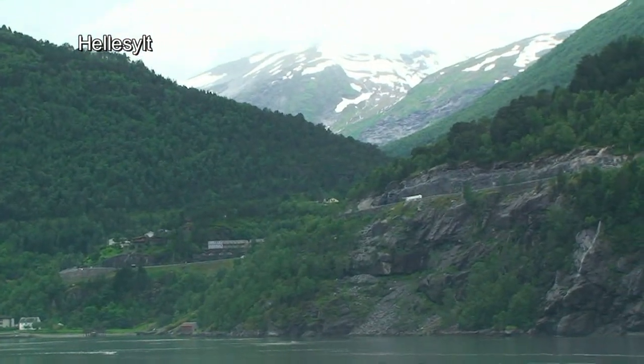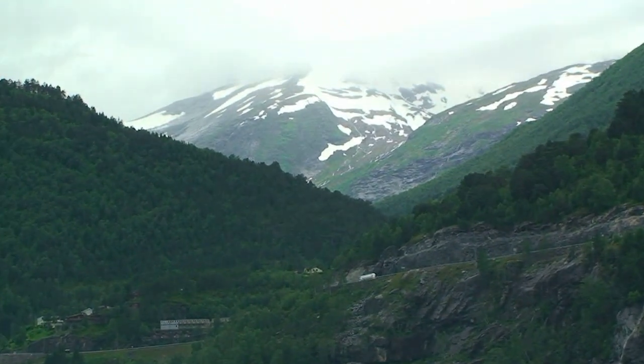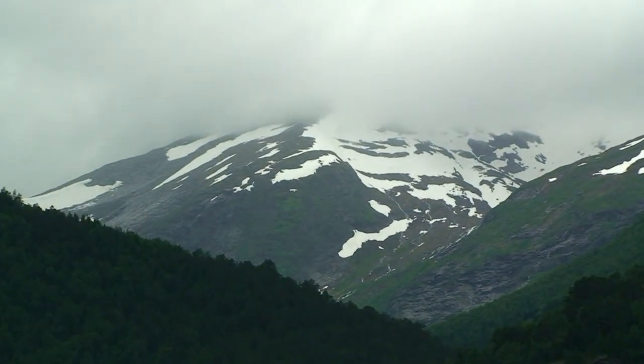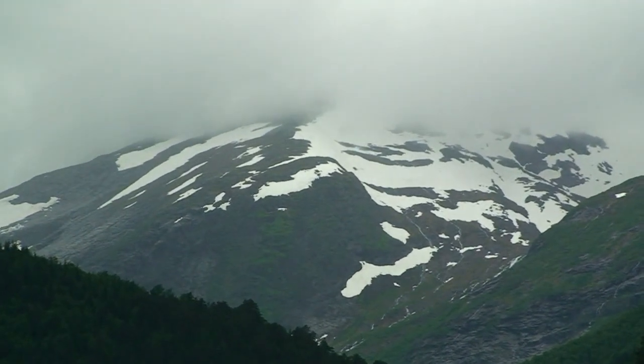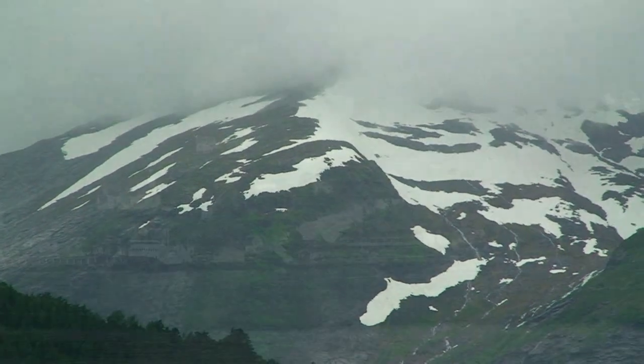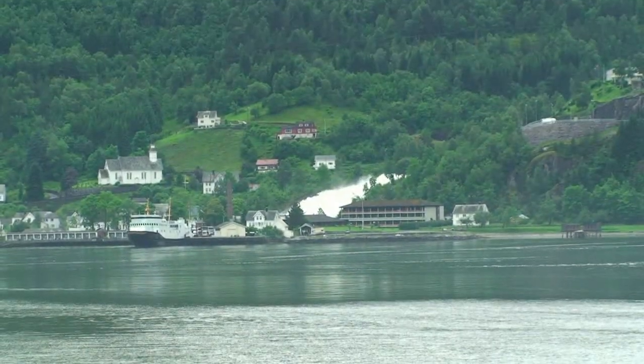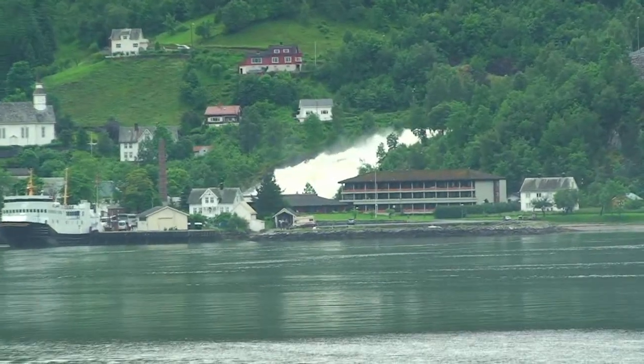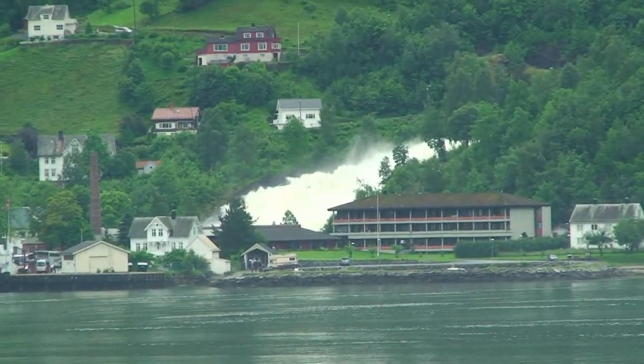Costa Luminosa arrived at Hellesylt as scheduled. Panoramic views of Hellesylt captured by Ove from his Costa Luminosa cabin balcony. In the center of the settlement, the Hellesylt waterfall is one of the most photographed motifs in the area.